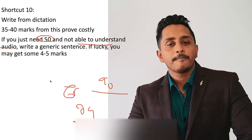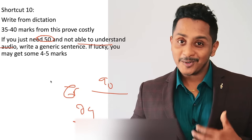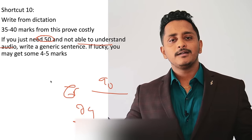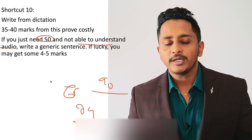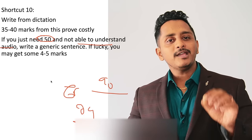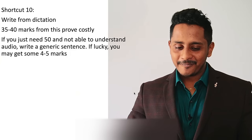Last audio was so quick. I went to the market and gave it. What? Even I don't know what I spoke. He went to the market and came here quickly, swiftly. Something, it went very fast, and you had no clue what it was. Then have a generic sentence that I'm going to show here. If you are lucky, 4 to 5 marks, mostly you will get it. What I meant by this is this.